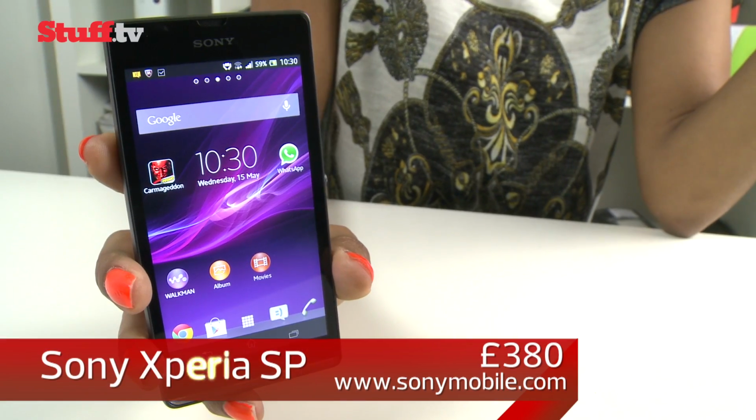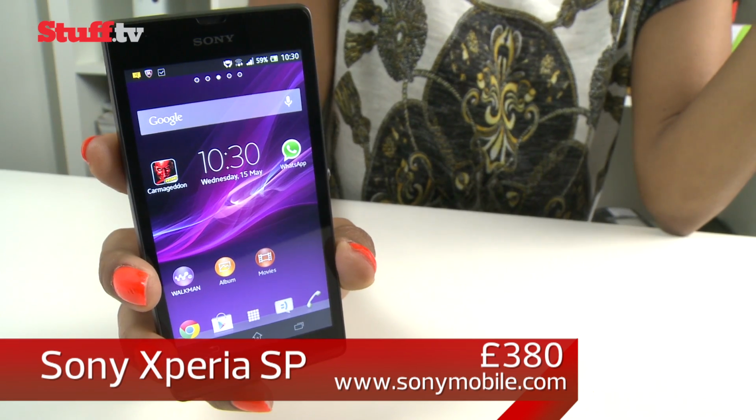So the Xperia SP specs won't have any quad-core beasts quaking in their boots, but it does throw up a range of decent specs for a rather modest price tag. So its 720p display is nice and sharp, its dual-core processor swift, and it's a pretty attractive bit of kit. So if you're looking for an all-rounder but don't want to cough up big bucks, the SP might be worth a look in.